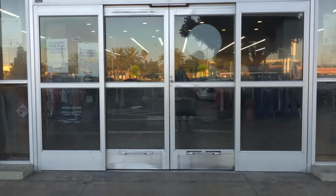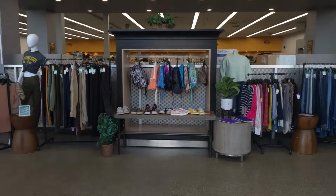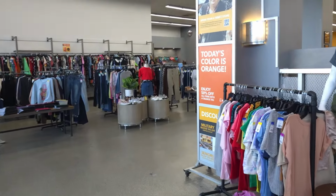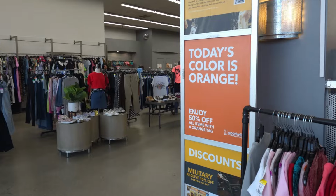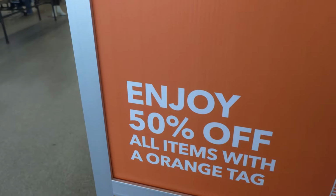Hi guys, it's Julie, just me today. That guy Mike is experiencing some crazy allergies. So I'm going into a Goodwill. I believe I'm in Santa Ana, California. Well, I know I'm in California. Let's see what the color of the day is. Today's color is orange. So if you find anything orange, that'll be 50% off.